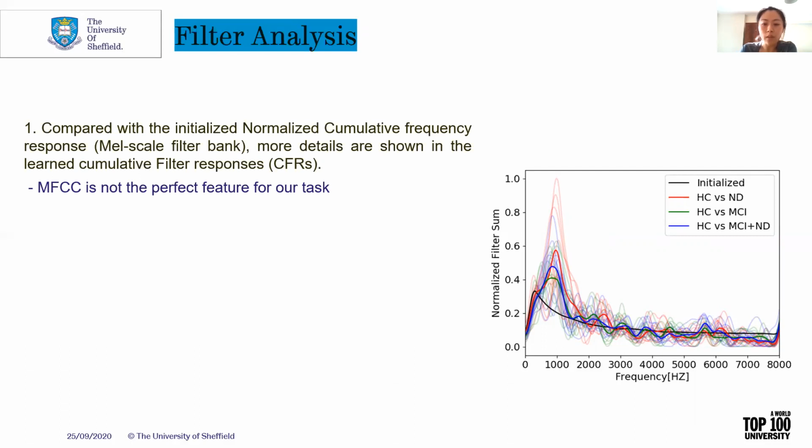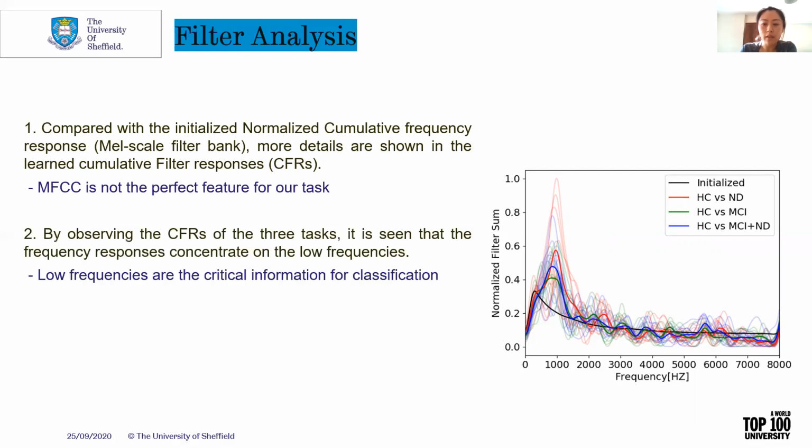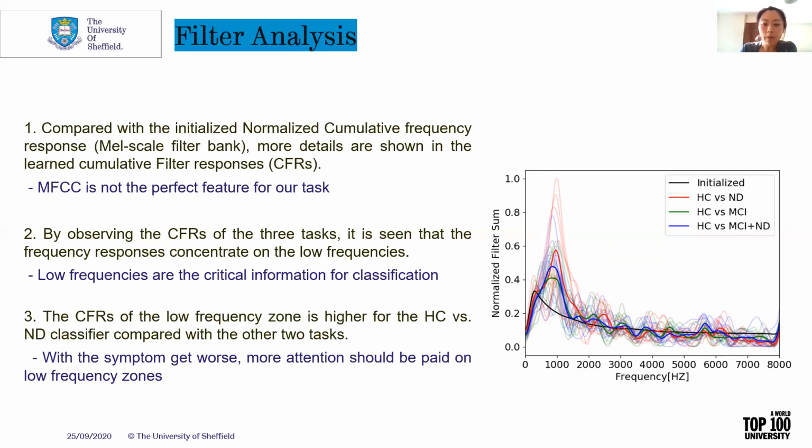By observing the cumulative filter responses of the 3 tasks, we find that the filters concentrate on the low frequencies. This means low frequencies can be the critical information for classification. Also, more filters are set in the low frequency zones when the symptom gets worse. For example, the difference between the green line and the red line. By comparing, we can find that the peak of the red line in low frequency zones is higher than the green line's peak value.